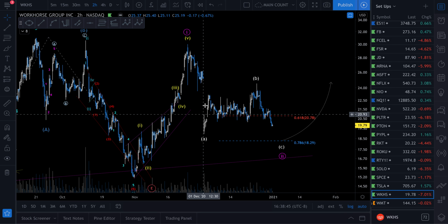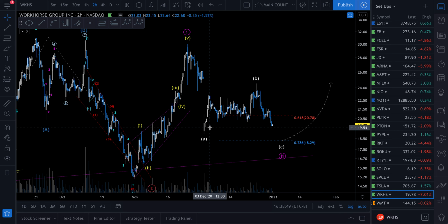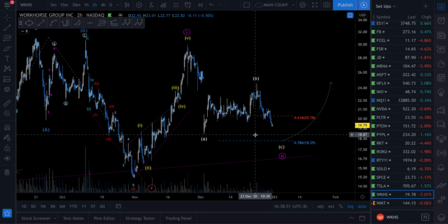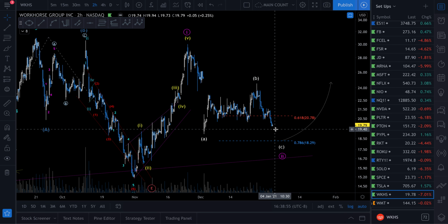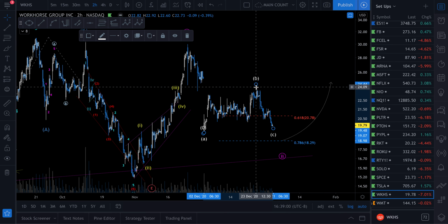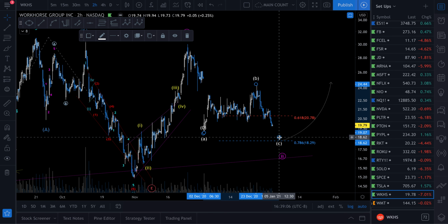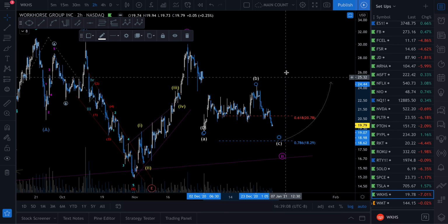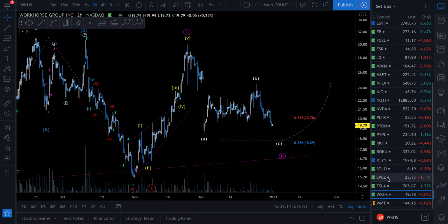This could be like an irregular flat. You could have a 3, 3, 5. And this could be truncated basically. So it could hold here as wave C. That's possible because there's 1, 2, 3, 4, 5. That's a 5-wave move. So look out for that. I'm not going to take a trade here. I have shares that I'm just holding, but not looking to trade it until it clears up.